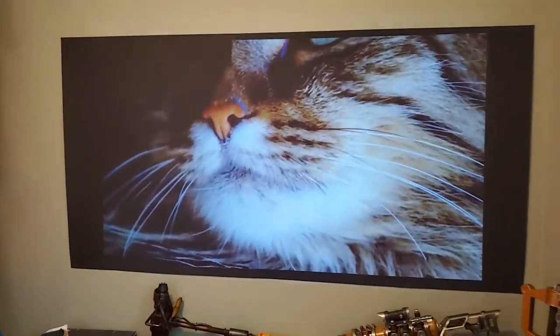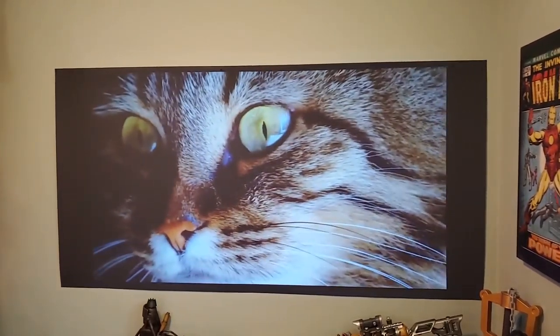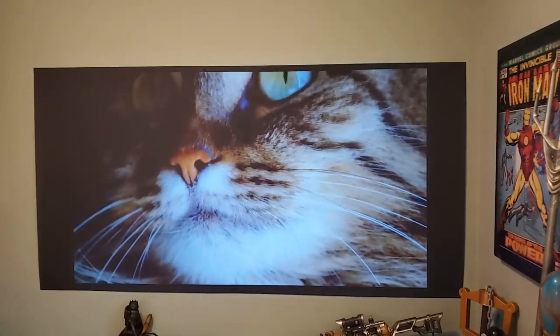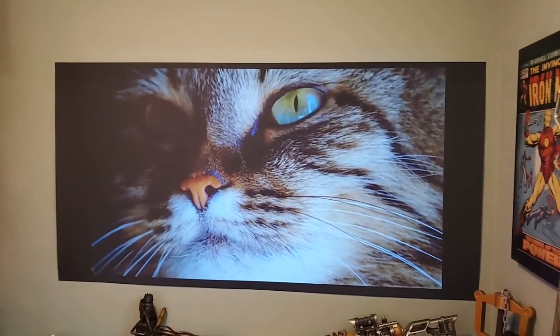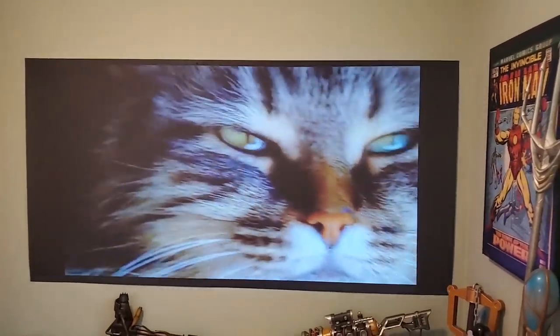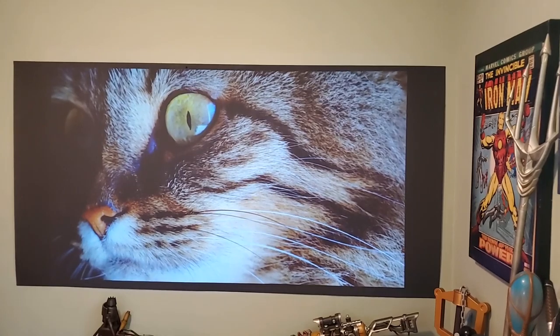How beautiful that cat looks. I mean, I know some people want to show you the individual hairs on an animal, but big deal. Doing it without a calibrated projector, and I'm doing it without 4K.